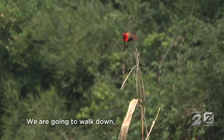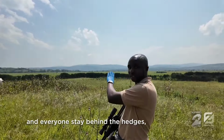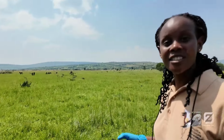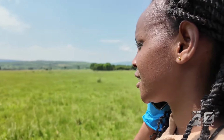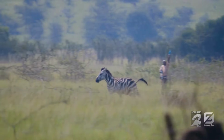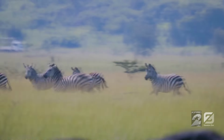I think we are going to walk down and everyone stay behind the hedges, so that we don't scare them. That is him, and Olivier is calling me to tell me. Yes? Well, Olivier darted the zebra, and then David just ran out with a blindfold, so you can see that she's this one. So she's showing classic signs of anesthesia taking effect here.